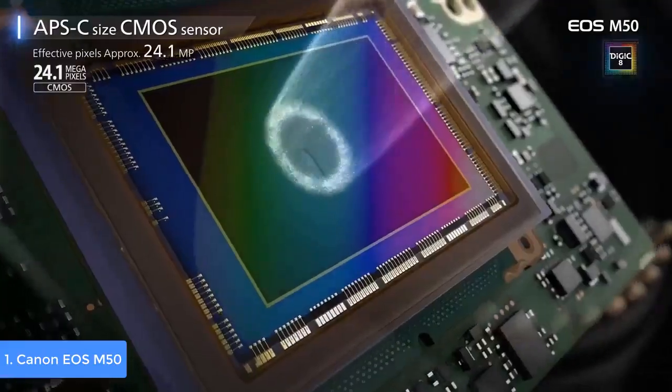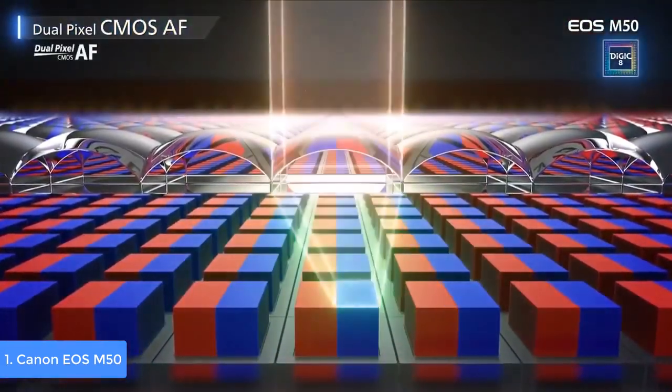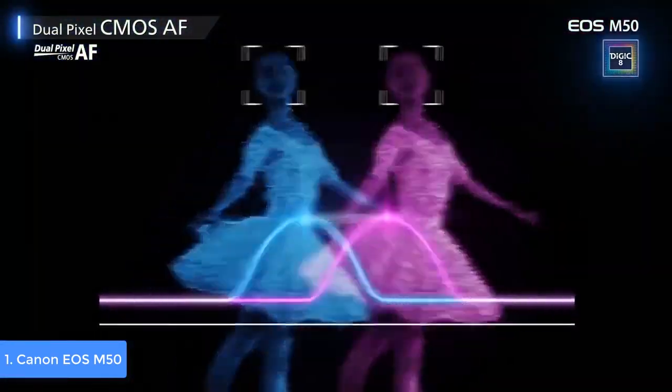However, the eye detection is available only in a single AF mode, so you can't use it during burst shooting. Moving on, the camera's ISO range expands between 100 to 25,600, which by default means that you can take photos in both dimly lit and lit surroundings without losing any quality.